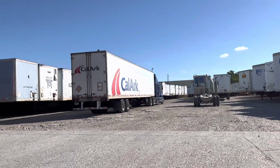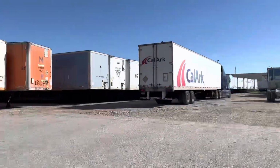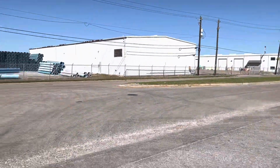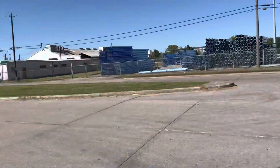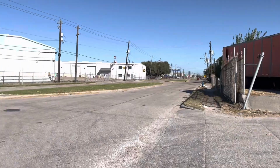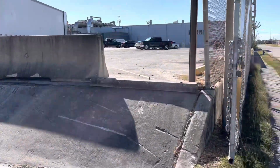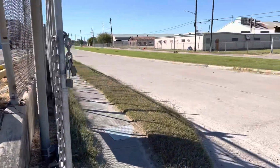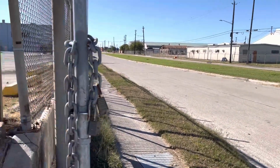A couple trailers back there, but it's not mine. Even if it was mine, I couldn't get it out. It's so packed. So I'm probably going to have to back out. Luckily, the street's not that busy, so I can back out of here. Hopefully we'll find out what's going on. I think it's at the original yard I was at a while ago. I didn't get in there and check before he told me to come over here.